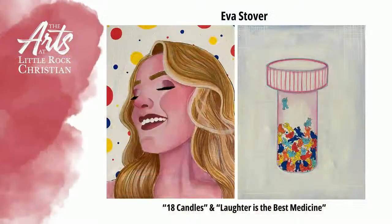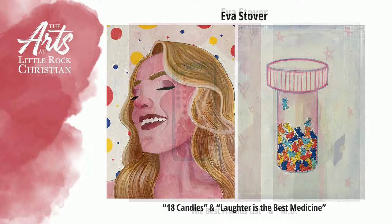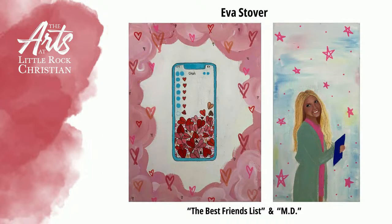For example, the pieces 18 Candles and Laughter is the Best Medicine are made up almost entirely of primary colors. As the pieces continue, though, such as in The Best Friends List and MD, you'll notice that the colors start to blur together. It's no longer consisting entirely of primary colors, representing that although things may not seem as simple as they were before, they are the more beautiful all the same.